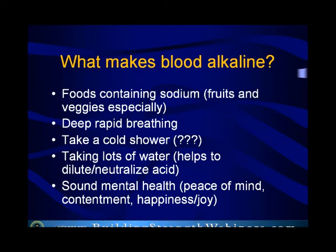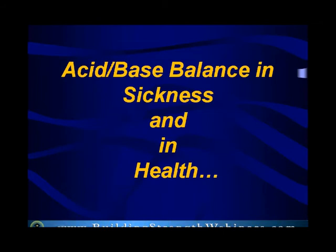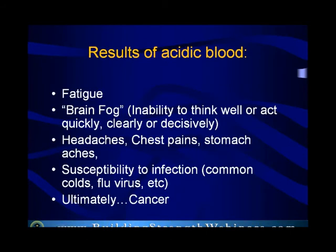All right, so here you have a couple of things, of course, at the bottom there: sound mental health, peace of mind, contentment, happiness. Let's look at how acid-base plays out in life and disease and health. Bottom line is that if you have acidic blood, these are the things you're going to be seeing. And really, when you think about it, these also are the things that happen when your body is more prone towards inflammation, like silent inflammation, for example. And we did a talk on inflammation. These are the things you see, and primarily what results in inflammation is the fact that your blood is a lot more acidic than it should be. Fatigue, brain fog, of course, headaches, chest pain, stomach aches, susceptibility to infection, ultimately cancer. I'm going to explain that a little bit more.